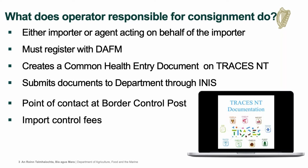The RFC, as the name suggests, takes responsibility for consignments of animal products entering the EU. The first step of this process is to create a Common Health Entry document, or CHED-P, on TRACES NT, and I'll explain more about that on the next slide. Following creation of the CHED-P, the RFC submits documents to the department's import control portal. The RFC is also the point of contact for staff in the BCP. So if there are any issues, it's the RFC who is contacted. The RFC is also responsible for the import control fees.